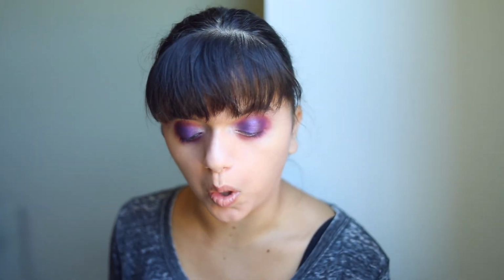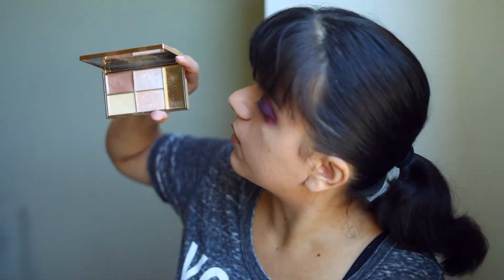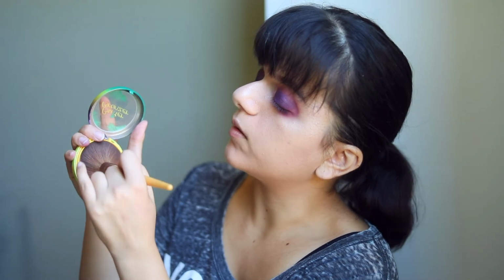For my highlight, I want to use this Sleek palette right here. This is a Beaming AF highlighting palette. It is amazeballs. I love it. I'm using the Physicians Formula Butter Bronzer now, and I'm taking my little bronzing brush, and I'm just going to bronze the holy crap off my face.